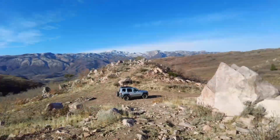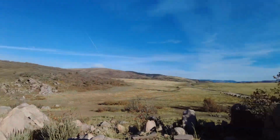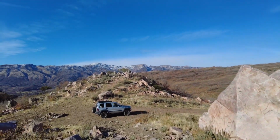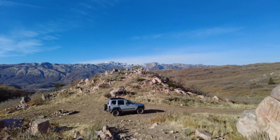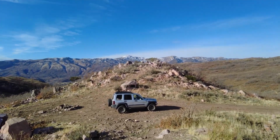But there are some fun little spots you can stop at on the way, including this really fun little campsite I found right up here off the road, up here nestled in the top of this little rocky hill. But yeah, this should be a fun little video.